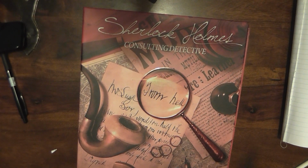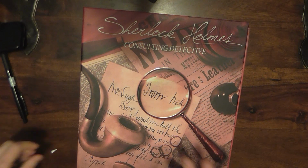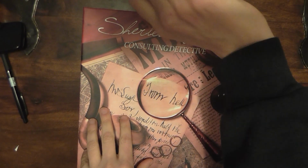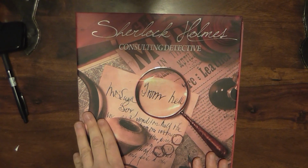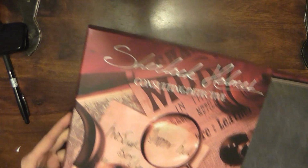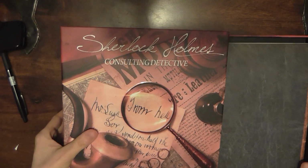So, hello everybody. Today, this is number 6 in the 12 Games of Christmas challenge. We will be playing Sherlock Holmes, Consulting Detective. Now, I have to say that I have not played this game since the 80s, and of course not this version of it either. This is the one that is the Jack the Ripper and West End Adventures.